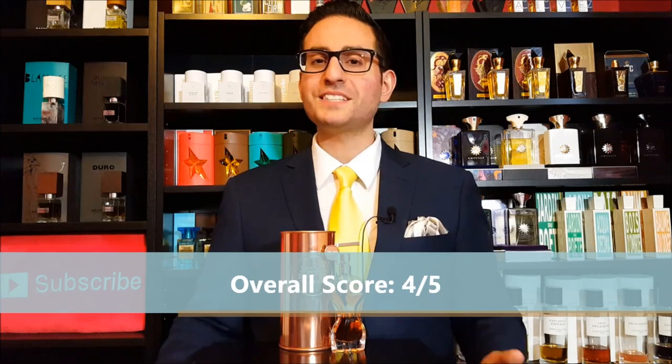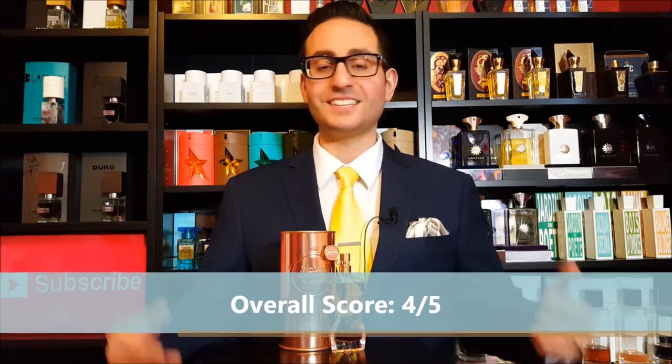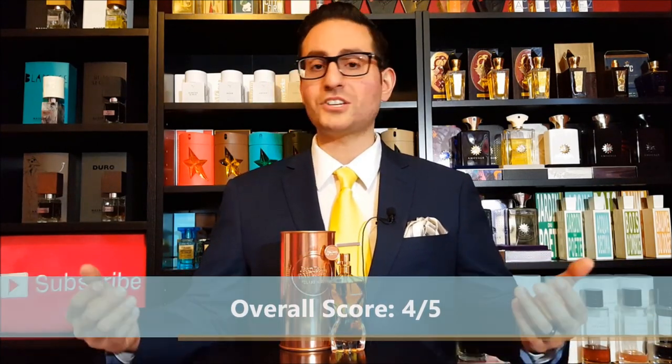Last up, we have the presentation. And I like the presentation. It's an homage to the original with a more chiseled appearance. And if I had to give this fragrance an overall score, I would give this one a 4 out of 5. The reason I give it a 4 out of 5 is because, yes, it does smell very similar to the original, which I love.